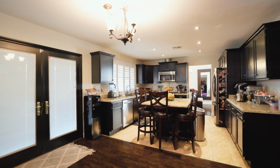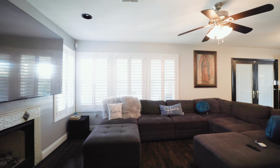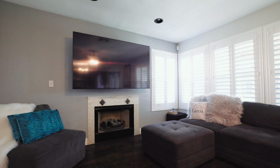Then you come into this living room. This would be considered open concept. Yeah, it's very open. What I like about living rooms like this is you can really do whatever you want in here. It's got plenty of space. You got the fireplace right there.